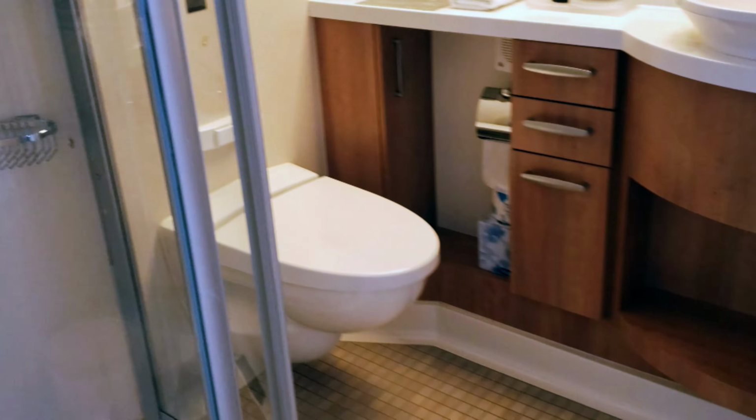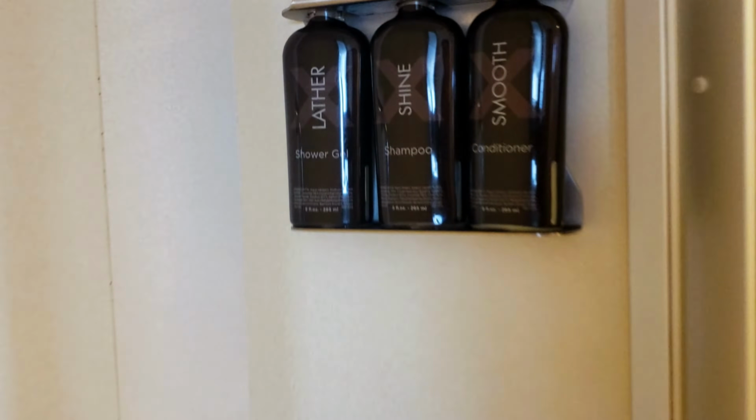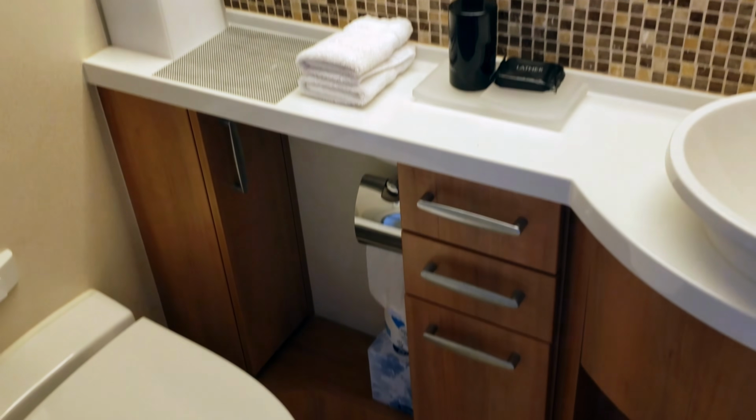Let's take a look at the bathroom really quick. Inside the bathroom, there is a little bit of a step up here, not too high, but step on up in, and we have a nice shower. This is what I call a bank teller tube, so it's nice that there's not an actual curtain. Here are the bath products inside: shampoo, shower gel, and conditioner, and some racks and a little bar. The toilet, the sink, some drawers as well, which is kind of nice.